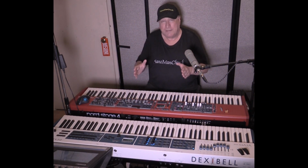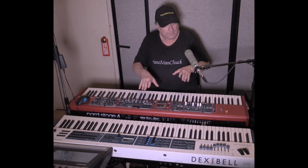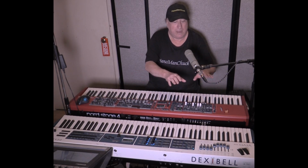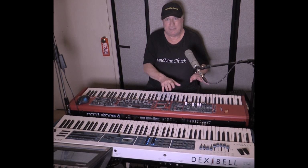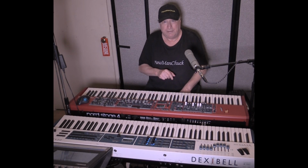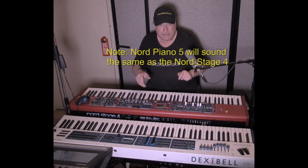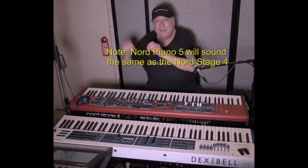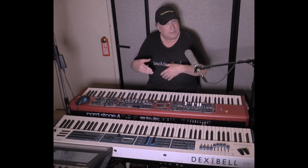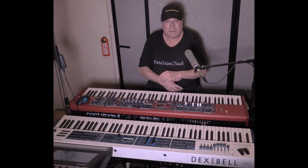I've got what are arguably two of the best stage pianos in the world as far as pianos go. And you can argue with organs too, they both have excellent organs. But today we're just going to be looking at the piano section on each because both of them are very similar. Similar meaning that Nord started the whole thing. You get on their website and you can download free new piano sounds, free everything for life, as long as you have the product.